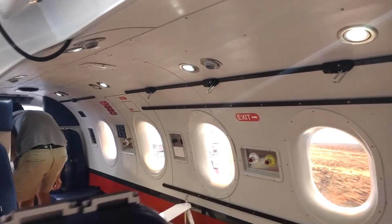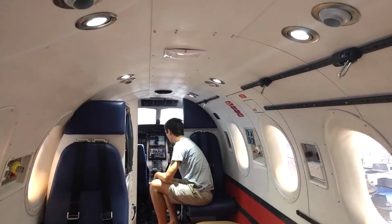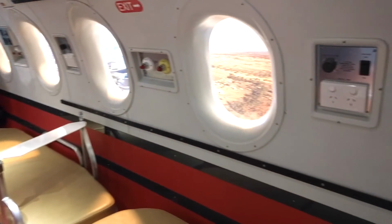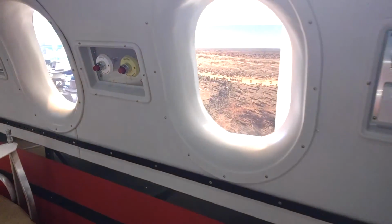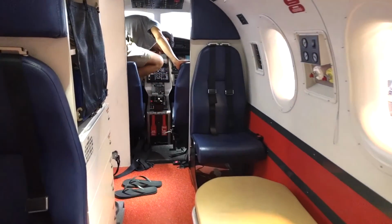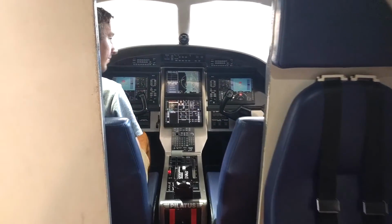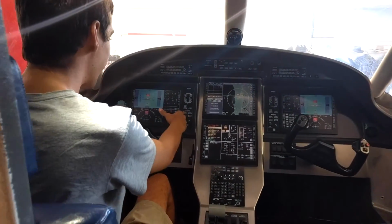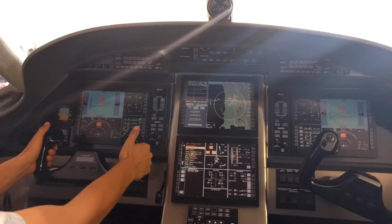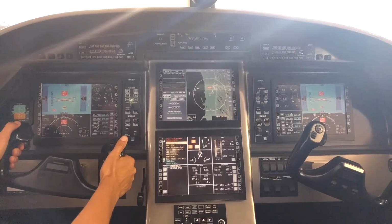This is a replica of one of the airplanes of the Royal Flying Doctor Service. This is what they see. Should we fly today? Any cause? Nothing yet. That's good.